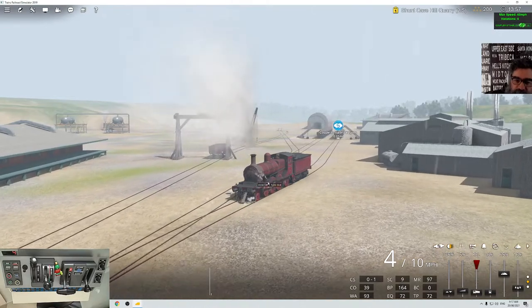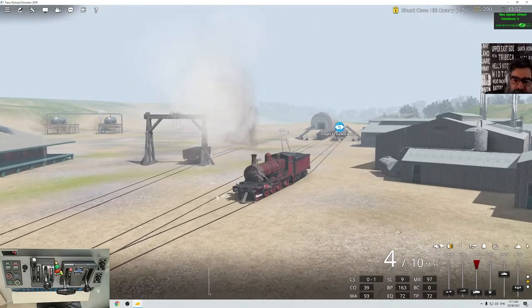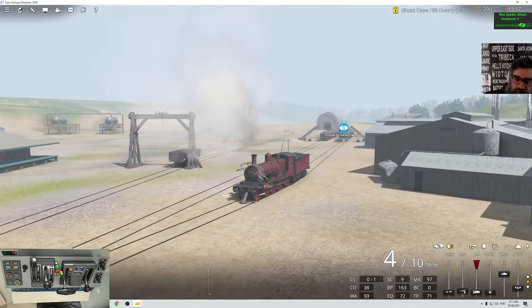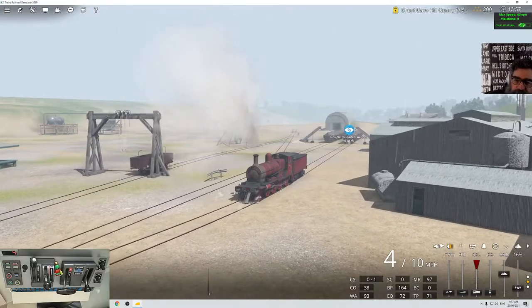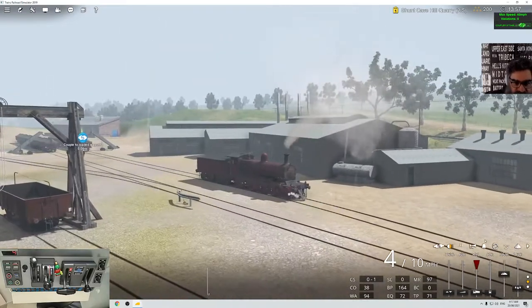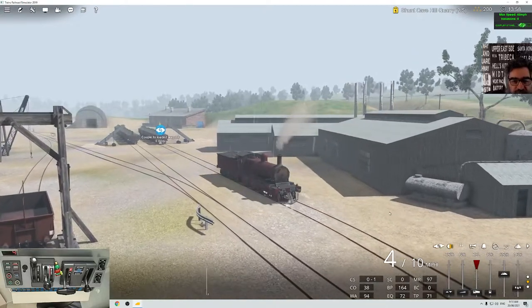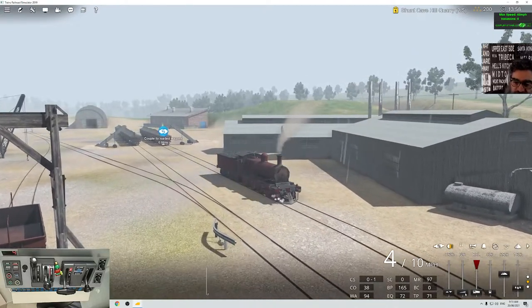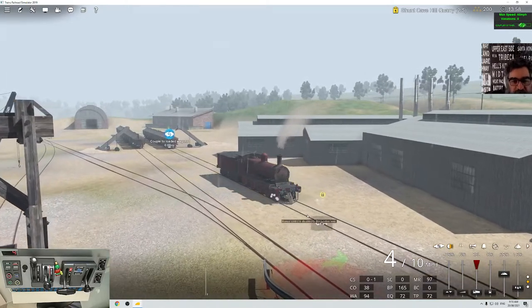They've modelled the pressure relief valves fairly nicely. So when the loco's not working, they open up, and they basically let steam through to keep the cylinders warm. But when you work hard, they shut. I'll show you what I mean when I pull away in a moment.